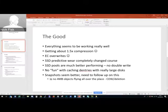So the good is everything seems to be working really well. We haven't hit any bugs or anything. We're getting about 1.5 times compression, which is really good. EC overwrites are good. We want to take more advantage of that. Our SSD predictive wear has completely changed course, which is really nice because some of them were starting to show that they might need to be replaced before we thought they would. SSD-only pools are performing much better due to no double write, so that's been really good.